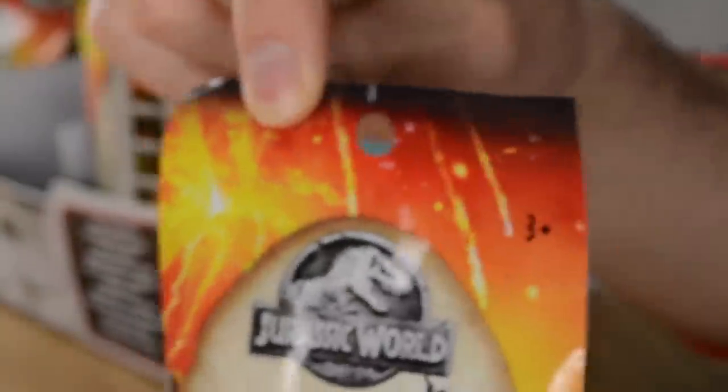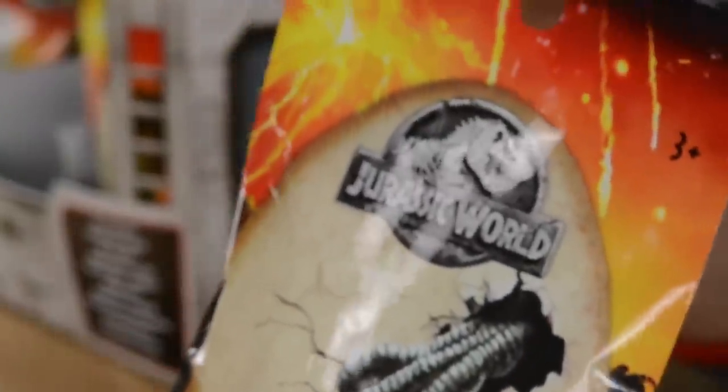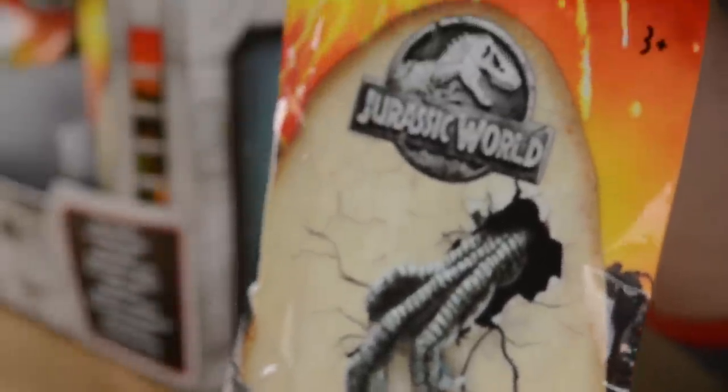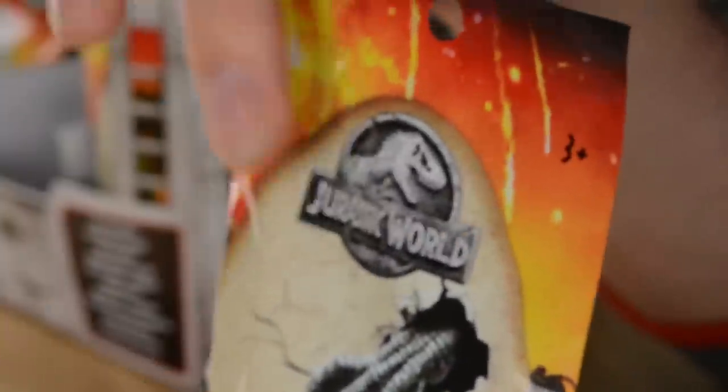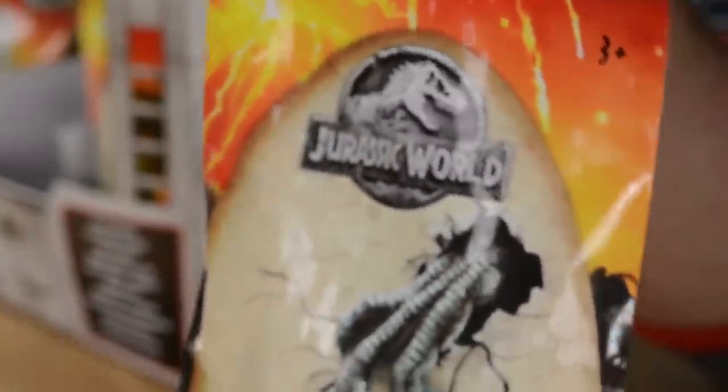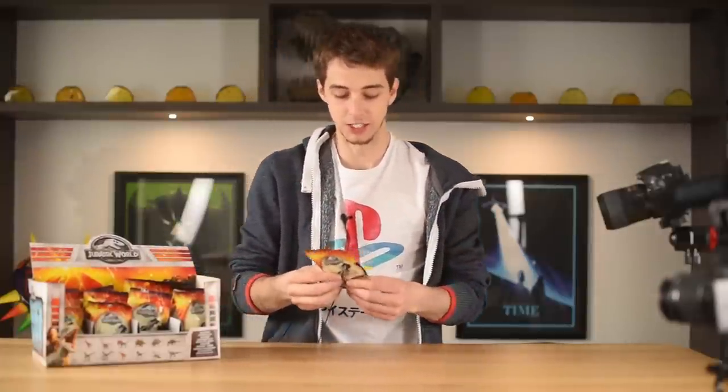So the packaging itself is actually really nice, apart from the Hasbro one, which was just some dinosaur concept art that I thought they might have found on DeviantArt or something. Not that that's bad, it just didn't look Jurassic World-y. Whereas this one, right off the bat, you've got the Jurassic World Fallen Kingdom logo, the Mount Sibo eruption with the orange, and a nice little egg, which just makes me want the egg. You know I want this. Why are you teasing me on the packet, damn it? Anyway, this one's really thin.